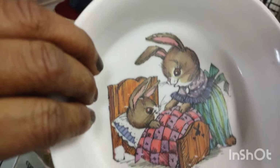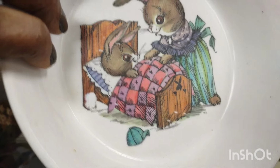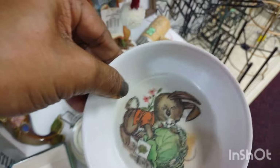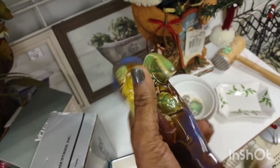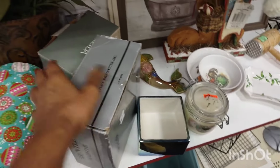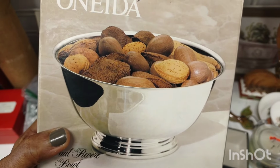Those were cute, some vintage. Those were cute. They were $1.99 each. I looked over them because I was thinking add to my Easter table, but I couldn't do nothing with it. It's only one and one. This was gorgeous. It brought back memories.